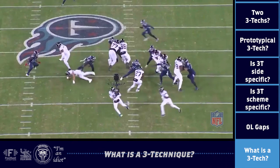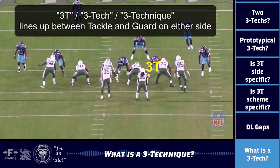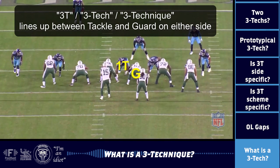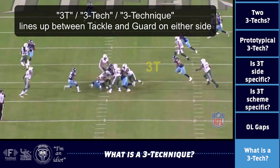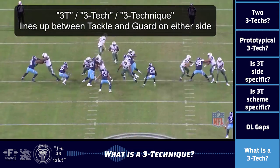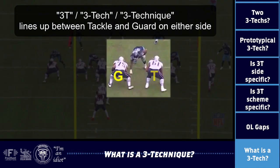You went too far. So to clarify, the 3T is what we're going to call 3 technique from here on in. Okay. 3T lines up between a tackle and a guard, or a guard and a center. No, it's between a tackle and a guard. Well, then you would just say yes, the tackle and the guard, because I gave you both choices. Sorry, I thought you were saying that they line up in either spot. No. A 3 technique lines up between the tackle and guard on either side. Gotcha.